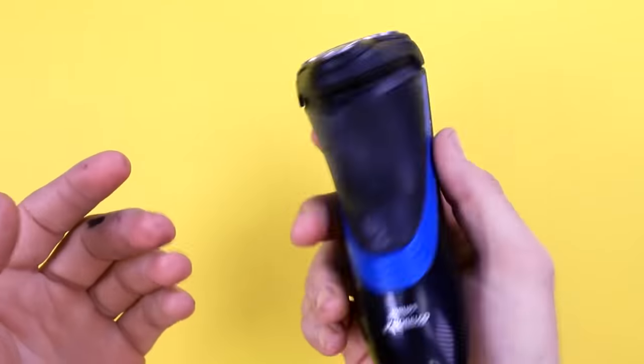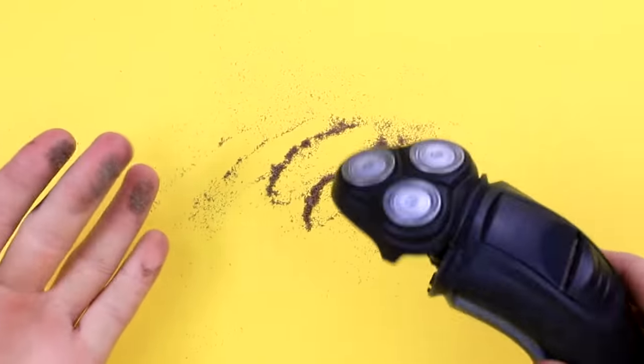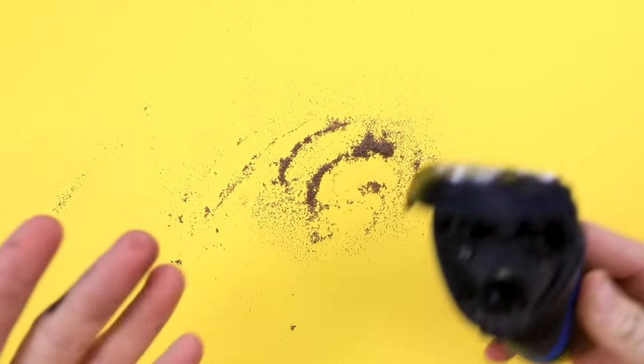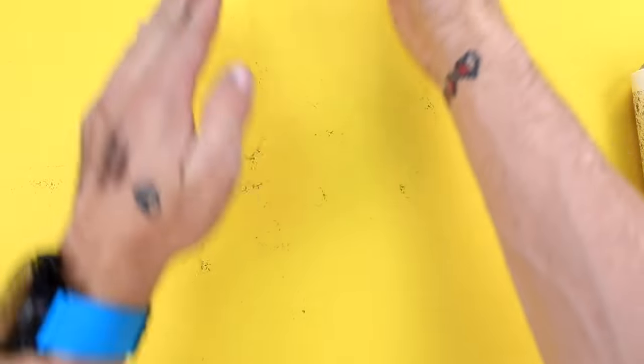Okay guys, so here's my shaver. Oh no! I got my hair everywhere! Oh, this is actually kind of gross. Oh no! My hair, it's everywhere! Break out our trusty lint roller. Boopity boop! Oh wow! That cleaned up a lot of it actually. I mean, it's cleaning up a lot of it, but there's still a lot of random little hairs all over.